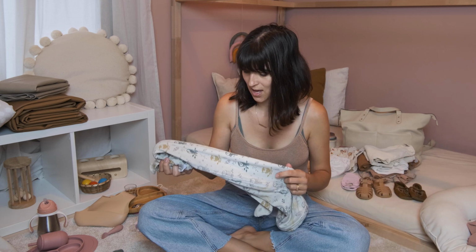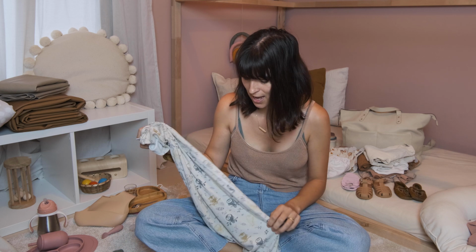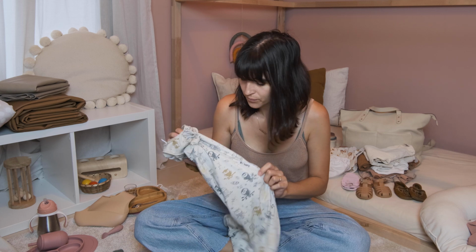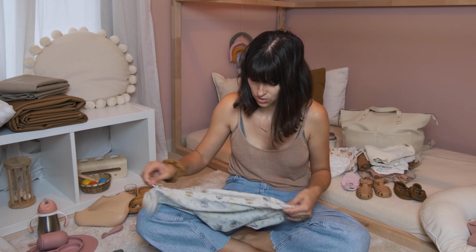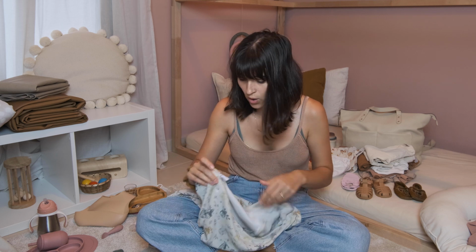Now, sleep sacks are great because they can wiggle around in it, but obviously, unlike a blanket, they can't get it over their head or it won't fall off with them at night. It just zips down. This one also has the zip at the bottom, so if you did need to change them at night, you could do that without taking the whole thing off.